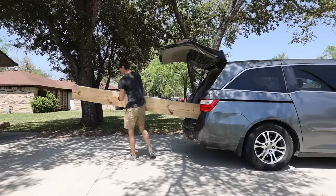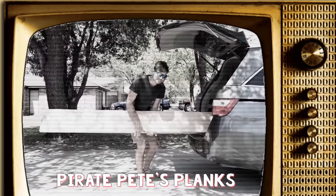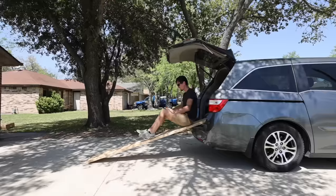All done. Next, we unloaded all of our supplies out of the van. I feel like a pirate plank distributor or something like that. Yar, welcome to Pirate Pete's Planks. We got any kind of planks you need?